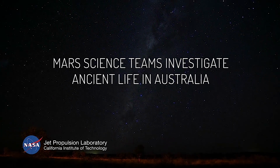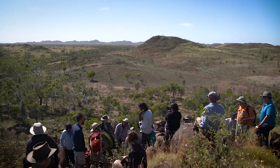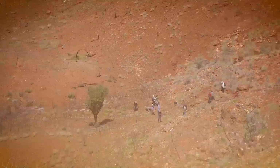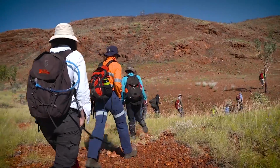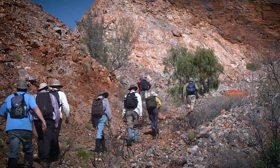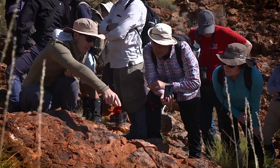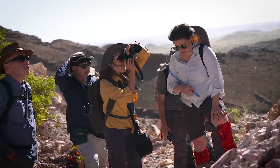This, in a sense, is kind of a holy grail for us. We're in the outback of Australia because this is some of the oldest convincing evidence for life on Earth. And the Mars 2020 mission and the ExoMars mission are going to be looking for signs of life in the ancient past on Mars. And it was a great opportunity to bring the mission teams here to really see for themselves what we're talking about when we're talking about ancient biosignatures.